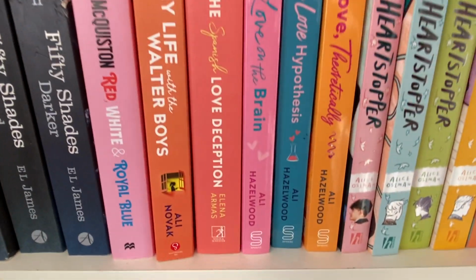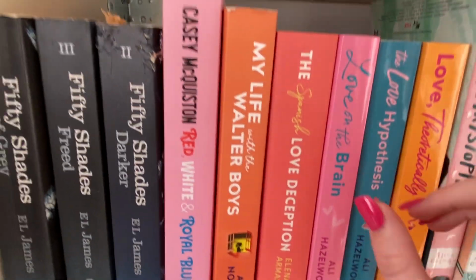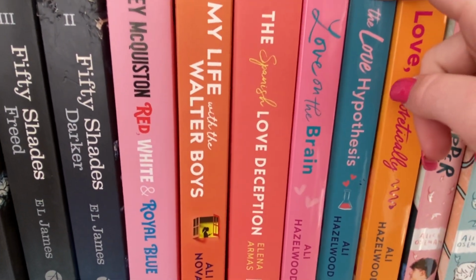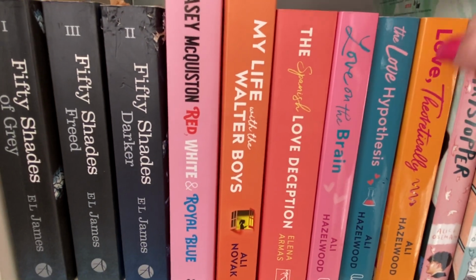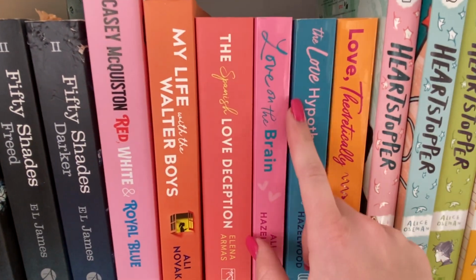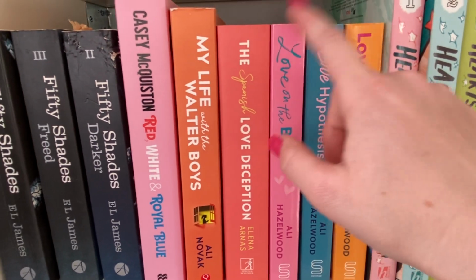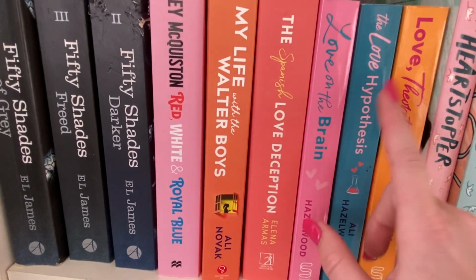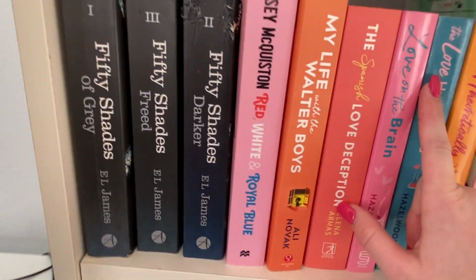Moving on, we've got my Ali Hazelwood shelf, apart from Bride, which is at the top. I've got Love Theoretically, Love Hypothesis, and Love on the Brain. I've only actually read the Love Hypothesis, so I've not read the other ones. So I'm excited to get into them once I have finished the book I'm currently reading.